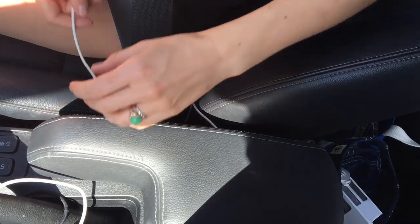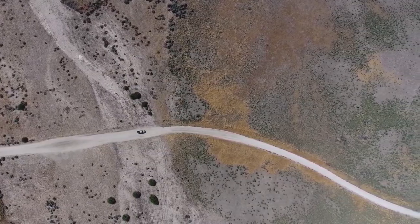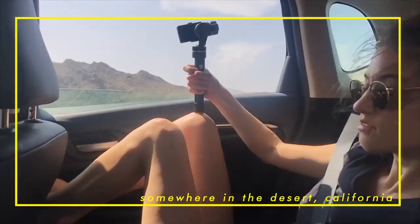I even use this thing to charge my little tiny portable water heater. Again, if we're camping or something and we don't want to build a fire, sometimes I bring that with us so that we can heat up water for oatmeal in the morning, or just, you know, tea or coffee or whatever. But most of the time we use this thing to charge our drone's batteries or our camera batteries, and it's been such a lifesaver for us.